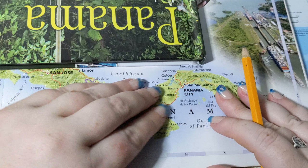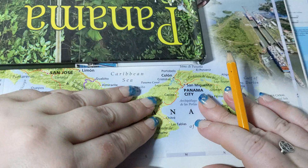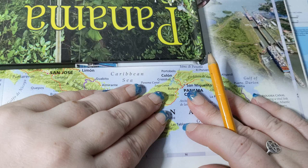But, you know, the land in Egypt is very different from the land in Panama. It's not mountainous jungle over there. So I don't think he was really anticipating it. Plus, if you see over here, this is the Mosquito Gulf.